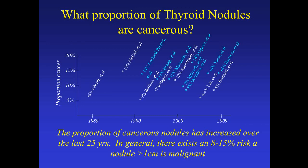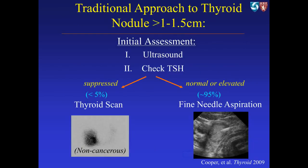So that is why we evaluate a nodule. And how do we evaluate a nodule? Well, this traditional approach here has been in place now for about 30 to 40 years. And again, we find for most patients that nodules become clinically relevant when they're larger than 1 to 1.5 centimeters. At times, we do have to aspirate nodules smaller than that, but for most patients, it's when they're larger than this cutoff that we move to next steps.